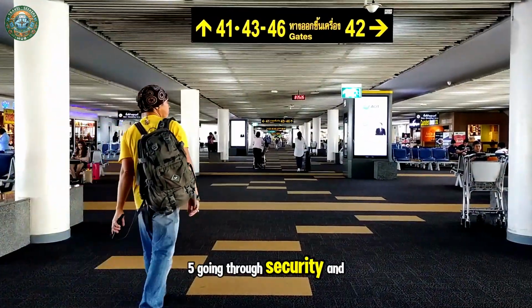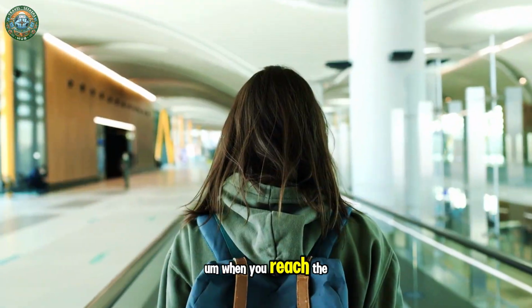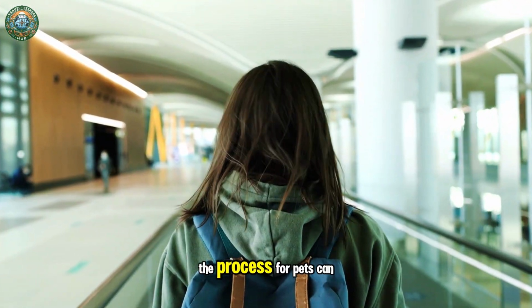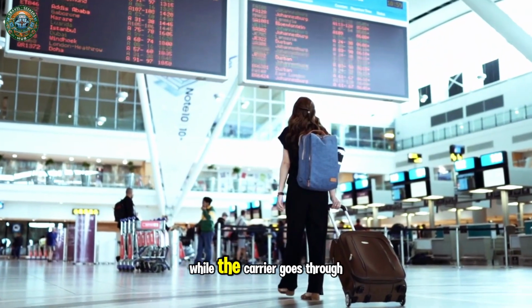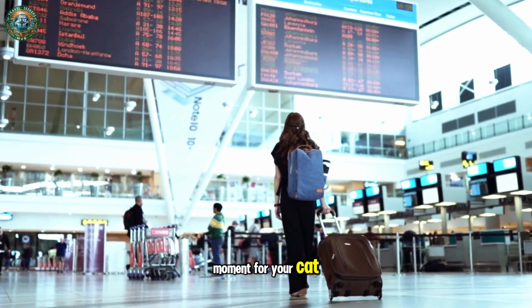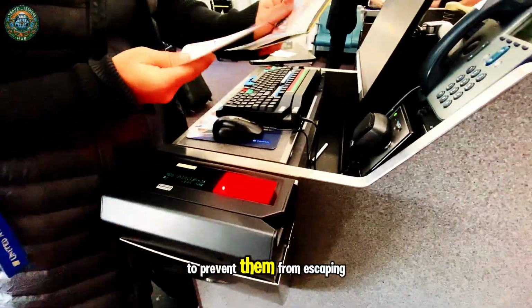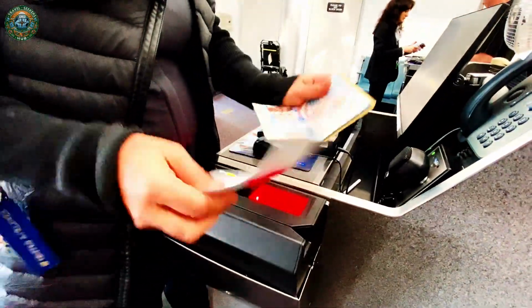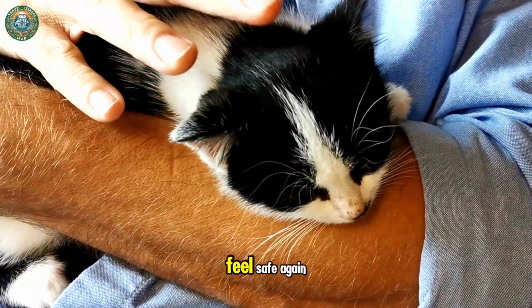5. Going through security and boarding the plane. When you reach the security checkpoint, the process for pets can be a bit tricky. You'll need to take your cat out of the carrier while the carrier goes through the security scanner. This can be a stressful moment for your cat, so make sure to hold them securely or use a cat harness to prevent them from escaping. Once through security, quickly return your cat to the carrier to help them feel safe again.